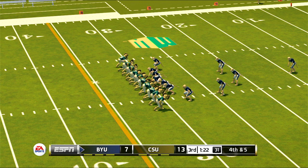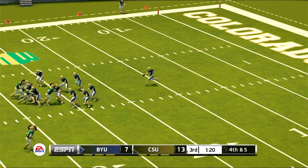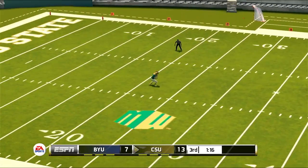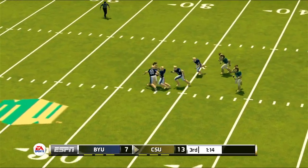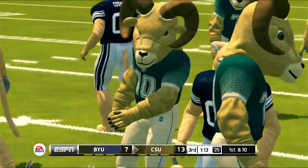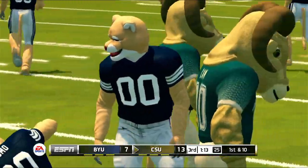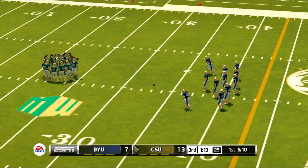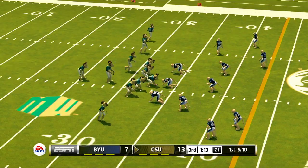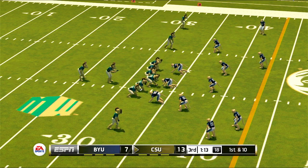They've got 10 guys up. It looks like they're going to try to block this one. It's away, and it's a booming punt. What a collision! Made a few guys miss on his way to a quality return. Just about ready to call the first play of this drive. They were able to pick up a field goal on their last possession. Colorado State with a 6-point lead.